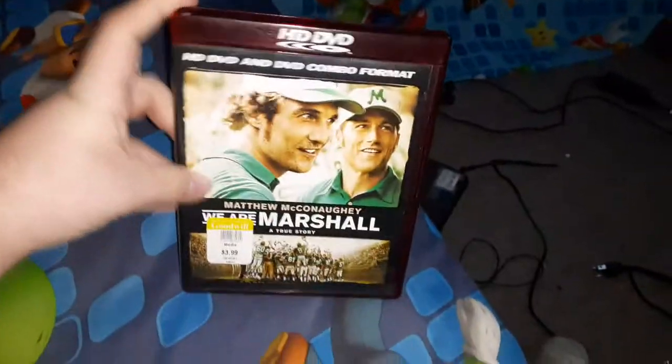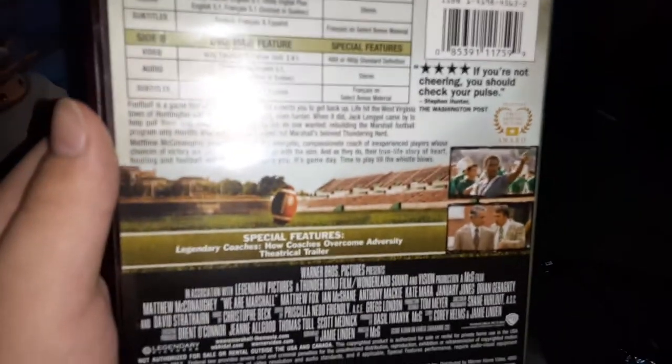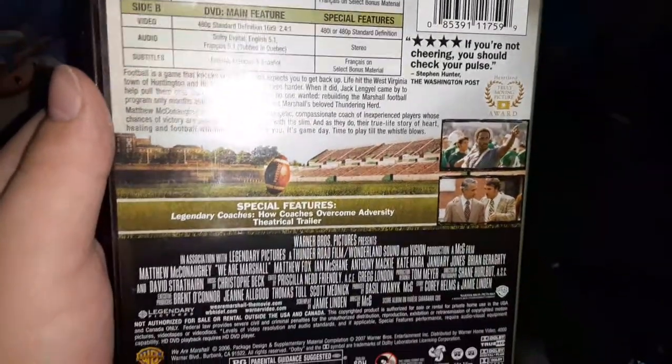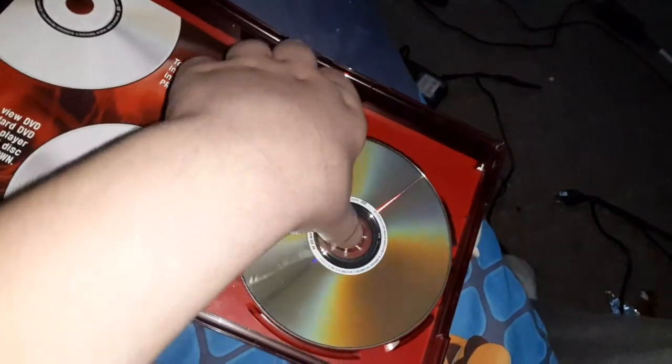Alright, number 12. We Are Marshall. This is the HD DVD combo format. Here's the front, the spine, and the back. If you're not cheering, you should check your pulse. It's rated PG for emotional thematic material, a crash scene, and mild language, and it's 131 minutes. Here's the disc, and here's the insert. Let me show you the other side.